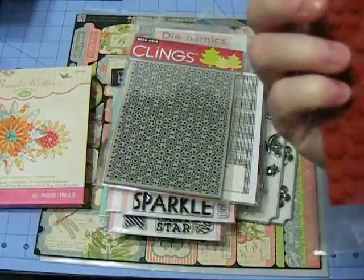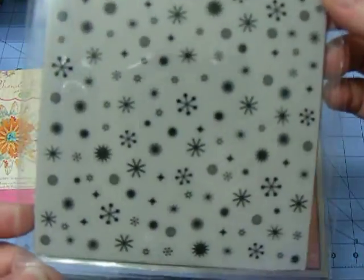And then this one is called Tiny Flakes. Really cute.